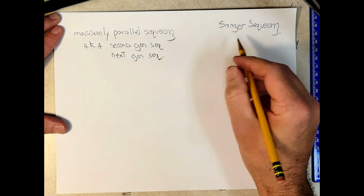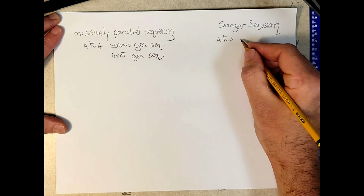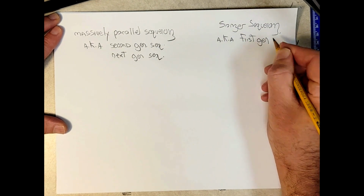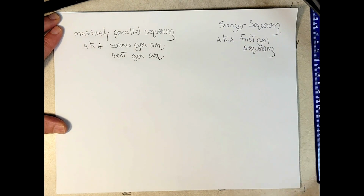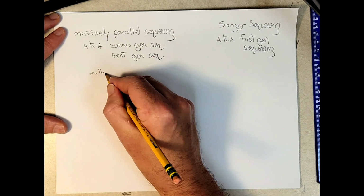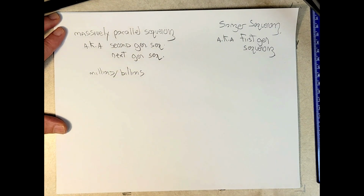Another name for Sanger sequencing, now that we have these new sequencing technologies, is first generation sequencing. With massively parallel sequencing, we can sequence millions, perhaps even billions of DNA molecules at the same time.